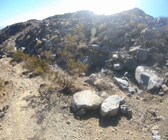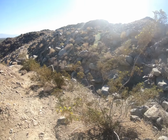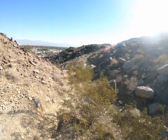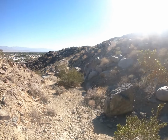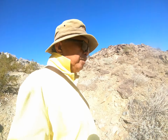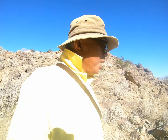I wasn't wearing my walking shoes or mountain hiking shoes today. This is the regular gym shoes, so the traction is a little bit compromised. But it's okay, I can make do of it. I just need to do it slowly. Here we go. This is more rugged on the way down.